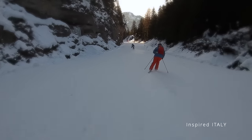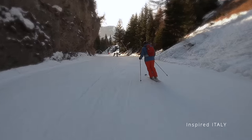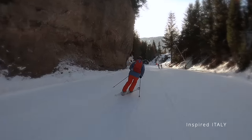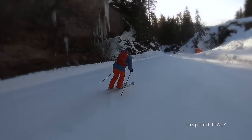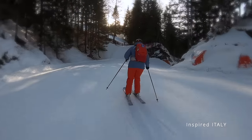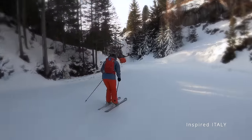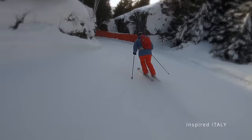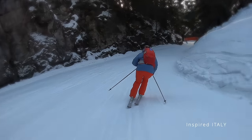Quite unusual, as you can see the cliff face on the left hand side, and you'll see the frozen waterfall coming up on the left in a second or two. And then the piste really does narrow down. You've got some really quite sharp bends. You've got to be a little on your edges here. It's like skiing on a riverbed.